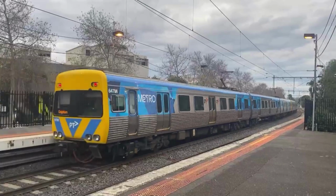These days, the Craigieburn services are run with Comeng or Siemens Nexas electric multiple units, but you can also see V-Line Sprinter and V-Locity diesel multiple units in this area on services from Southern Cross to Seymour or Shepparton.